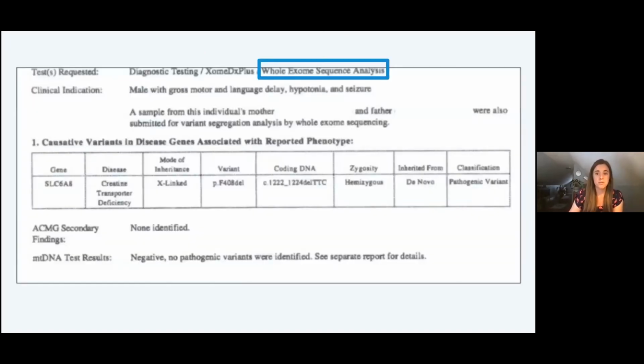So if we look back to our report, we see this individual has had exome sequencing. The testing is often noted at the top of your report. So if it's been a little while and you're just curious which one of those tests your child had, you can look for that on your report as well.